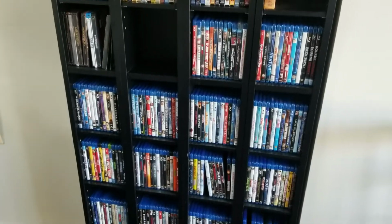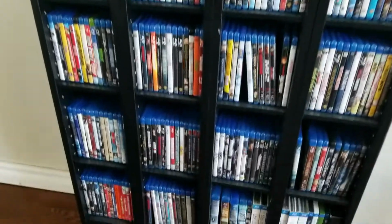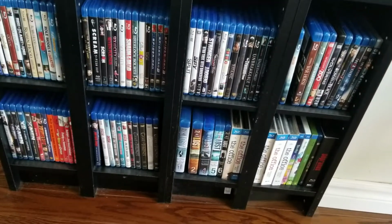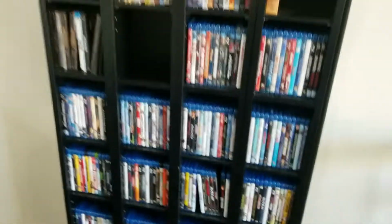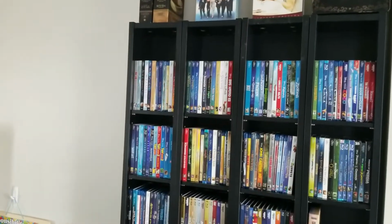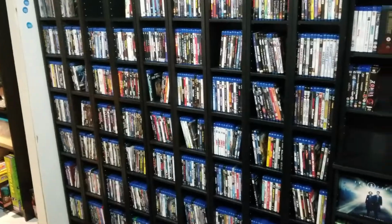But the bulk of my collection is still down there, as well as television stuff, which is very little. I don't have a lot of TV stuff, but the bulk of my collection is still down in my room in our basement. I'm gonna transport there right now.